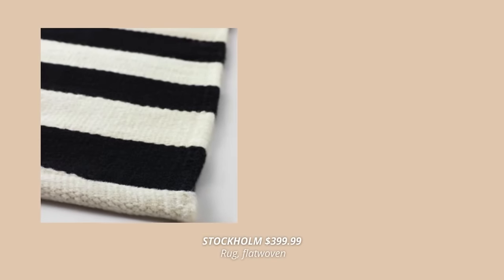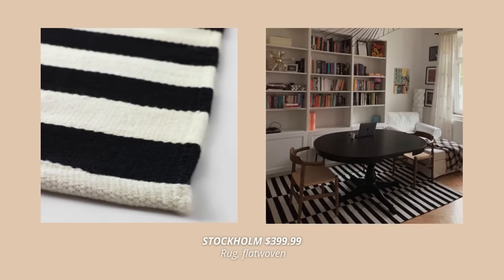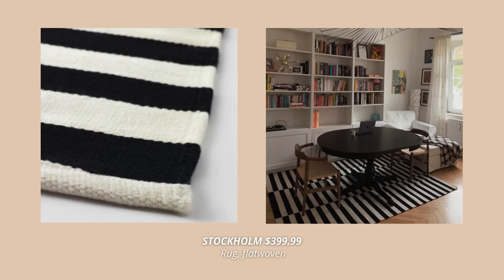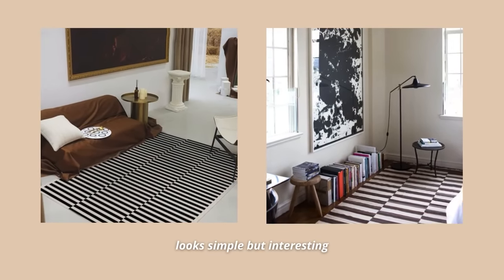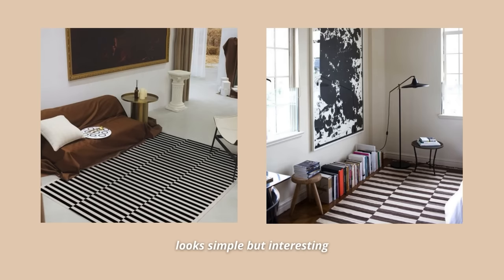An IKEA classic that's making a comeback in 2024 is their signature Stockholm rug. I know you've already probably seen this rug a million times, but trust me, it's so on trend right now. Yet it's a classic rug you can use anywhere in your home to add interest and a sense of style to your space. Stripes in general are a great way to incorporate pattern and interest into your home, and this rug does it all. It doesn't matter if you're into mid-century, Scandinavian style, eclectic, or even Japanese minimalistic interiors. This rug is just the perfect way to go.